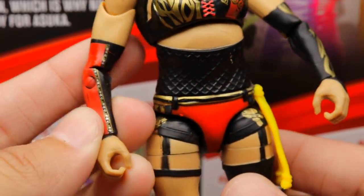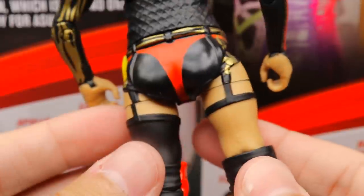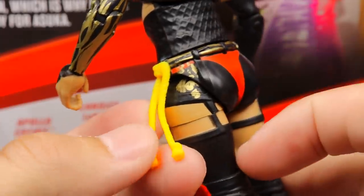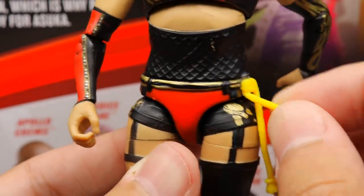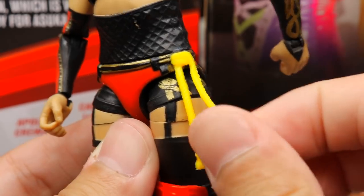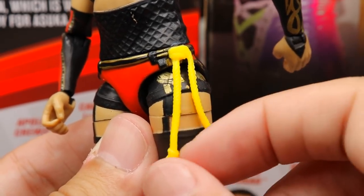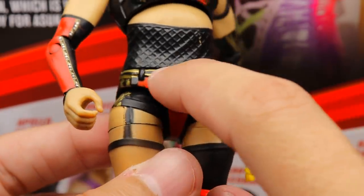Red and black and gold sleeves, black bicep band. Going down into the crotch mold, you do have the red and the gold tying around. Sort of like the thong over the pants is something that she's been doing for a very long time. You do have this nice rope that is molded onto the crotch, actually. It's like a plastic sort of material. It's like a yellow rope almost, even though I think it's supposed to be gold. It's not a big deal. You do get some nice molded crotch details right here.